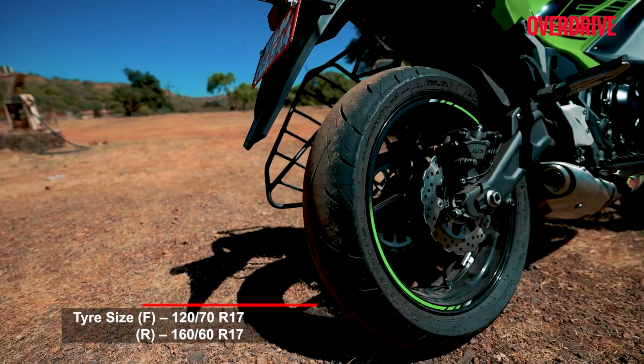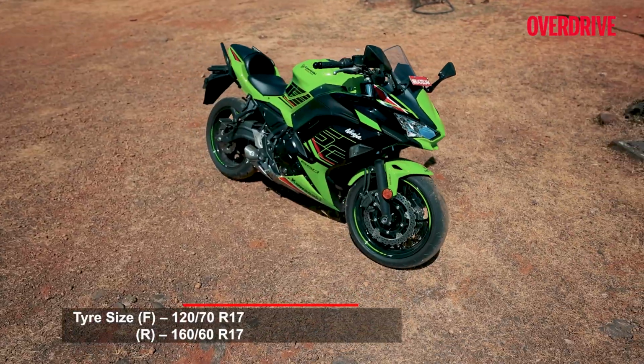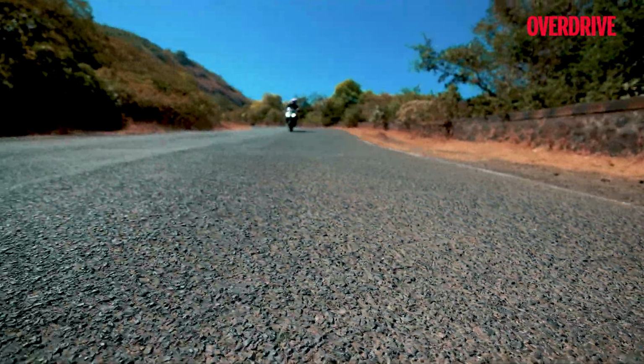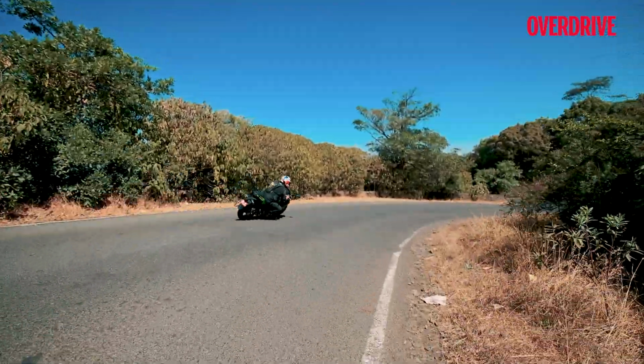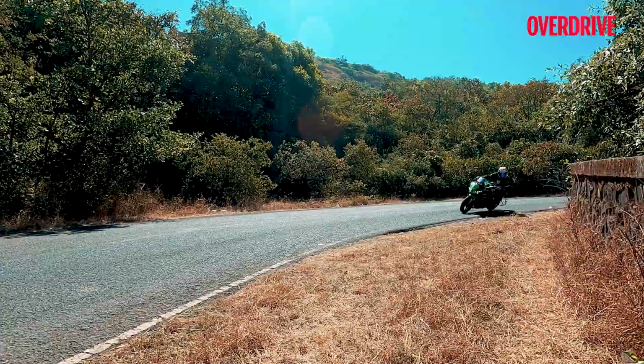However, with the additional benefit or the additional safety net of the traction control, you can now enjoy this bike a lot more despite the slightly lesser feel that you get from these tires. You can lean a lot more with that safety net watching your back.